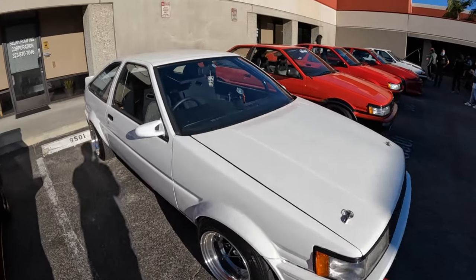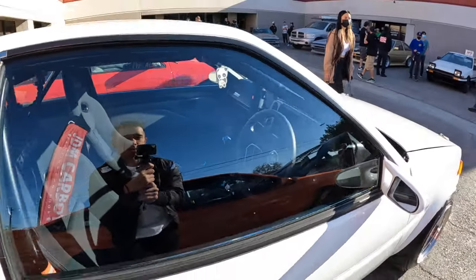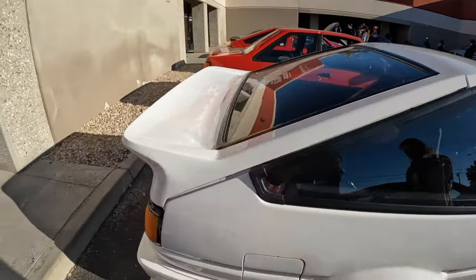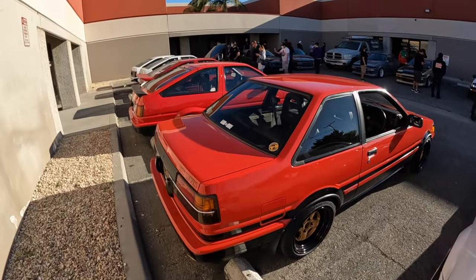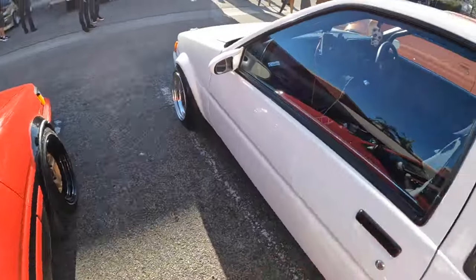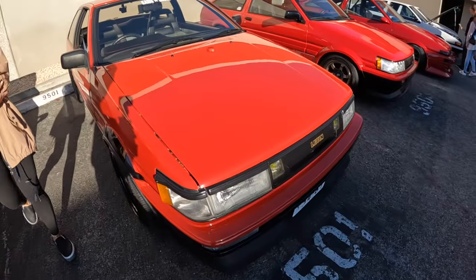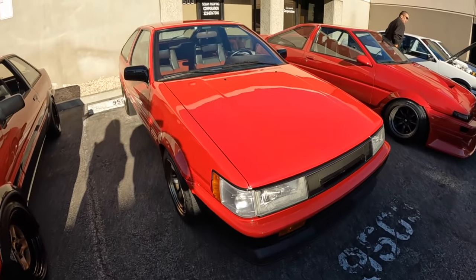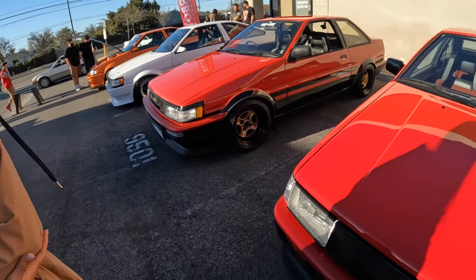I feel like I see this Levin at every car event, but for good reason. It's a pretty nice Levin. Wow, a couple right-hand drive 86s here. Also right-hand drive. Levin. Which one? The one. Oh yeah, I like that one a lot.